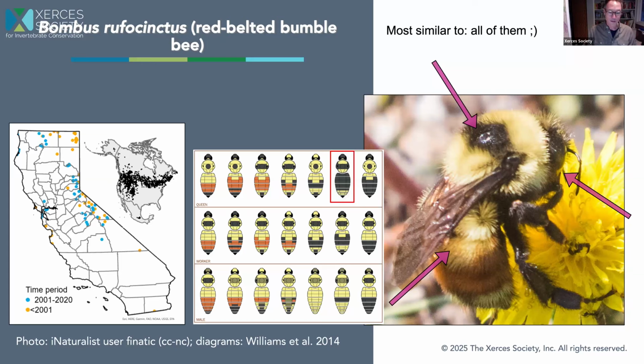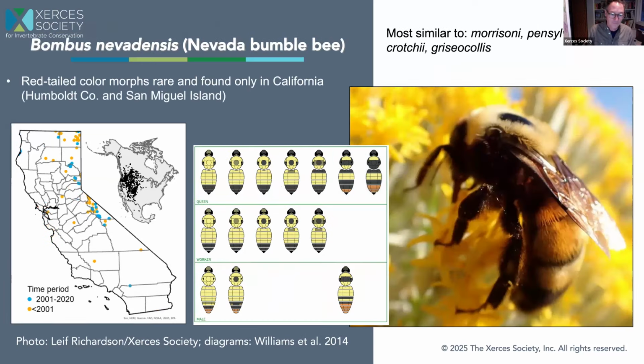But at first, it is so variable in its color pattern that it can look similar to many of the others. Here's another one that can look strikingly similar to Crotch's bumblebee, or quite different. So it's a large, robust, beautiful bee with short hair, like Crotch's. It has a long cheek, not a short cheek. So that's the first thing to look for. If the cheek is long, it's not Crotch's.